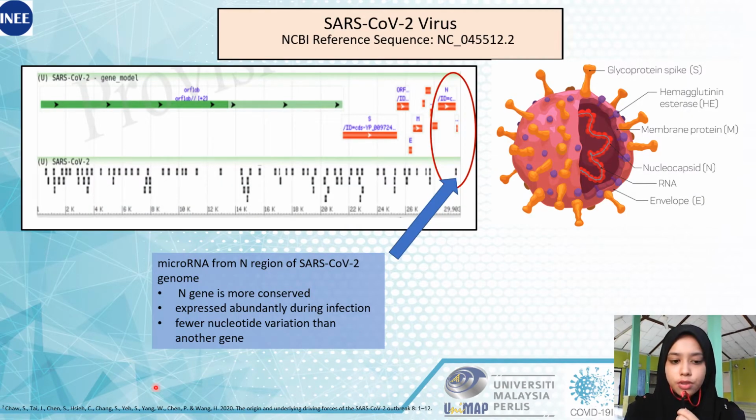So, this is the full genome of the SARS-CoV-2 virus, and this full genome can be extracted from the gene bank, and this is the reference number of the virus. For our biomarker in this biosensor, we use microRNA from the N region of the SARS-CoV-2 genome. So why do we use the N region? This is because the N region is more conserved, meaning that it has fewer nucleotide variations or mutations compared to the other regions, especially the S region. Other than that, it is also expressed abundantly during infection. So it leads to a highly sensitive target for our biosensor for detection of COVID-19.